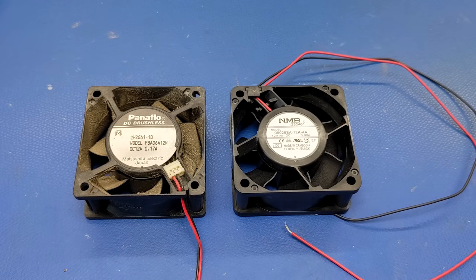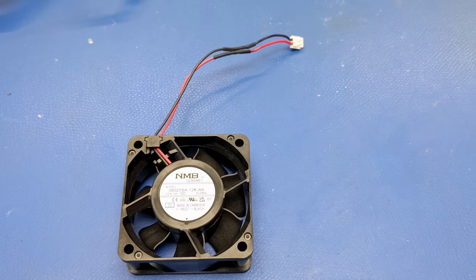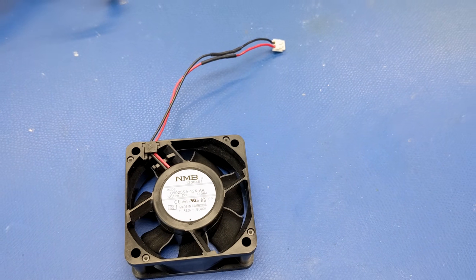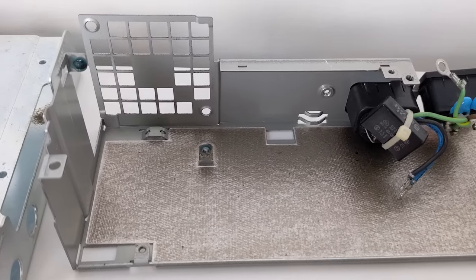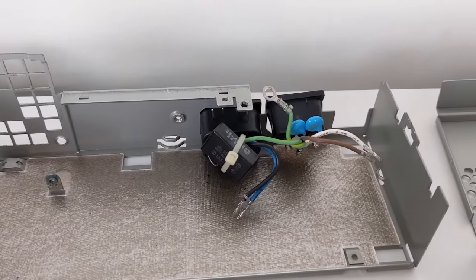With that done and the power supply now working, we can replace the fan. We simply cut and splice the old wires and connector over to the new fan. The power supply chassis was cleaned as well, and now we can reassemble.